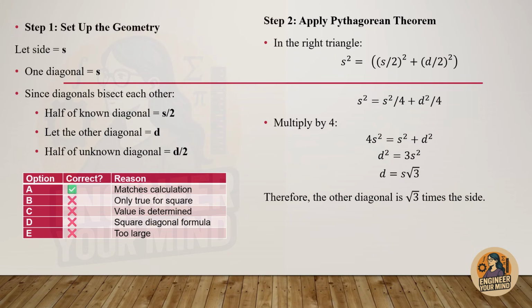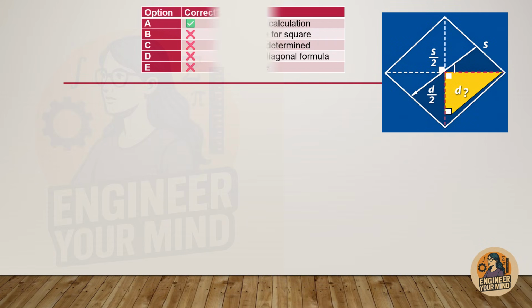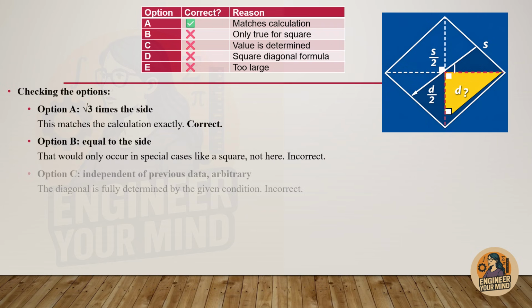Now let's check the options. Option A, square root of 3 times the side. This matches our calculation exactly, so this option is correct. Option B, equal to the side. This would only work in a square, not in this case. So this option is incorrect.